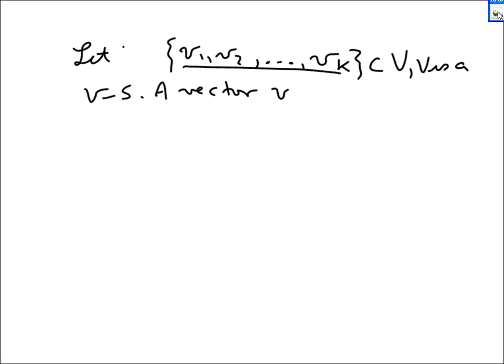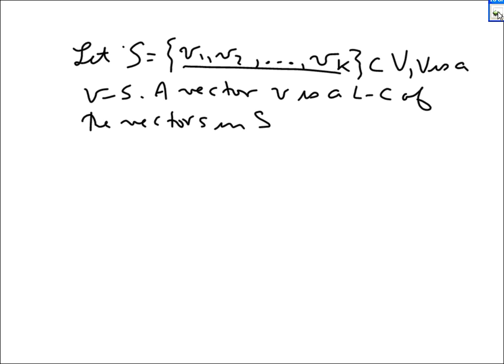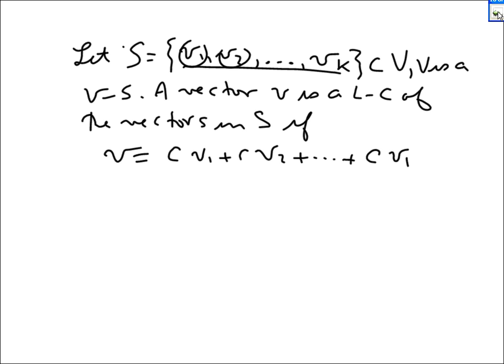A vector v is a linear combination of the vectors, let's name this set S. So a vector v is a linear combination of the vectors in S if little v is a linear combination of the vectors in S. That is, it's a multiple c1 of v1, plus a multiple of v2, all the way down to a multiple of vk. Now you may say, but wait a minute, why should all these scalars be the same? Yep, you're right, they shouldn't be.